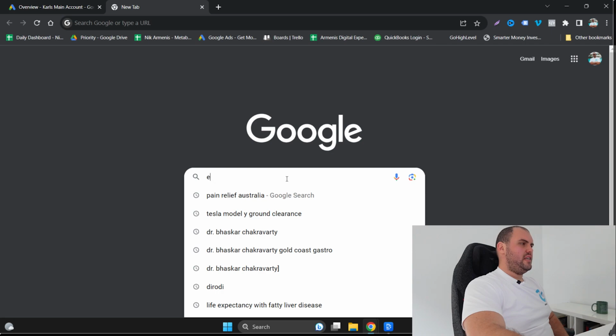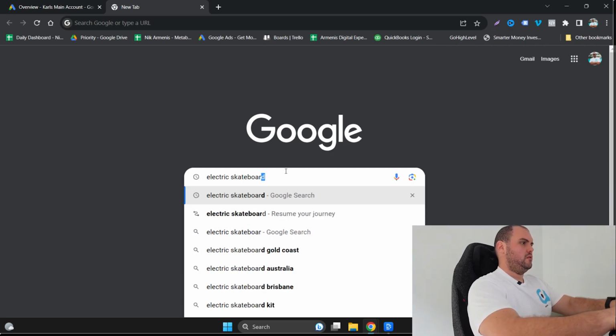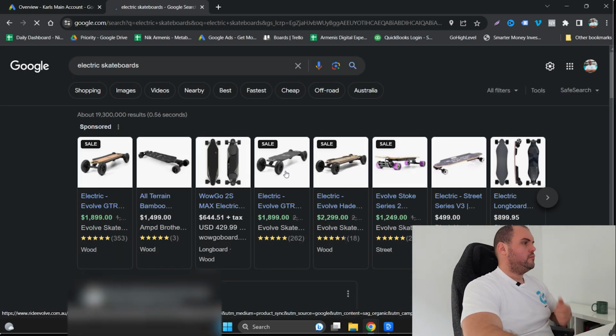So we will jump into Google Shopping and have a bit of a look here. And after that, we'll go into the Google Keyword Planner. Okay, so for our first example, guys, let's just type electric skateboards. And what we're wanting to do here now is check the rough price for each product, right? We want to know exactly how much we can potentially sell for, and we want to be conservative.